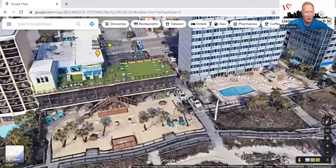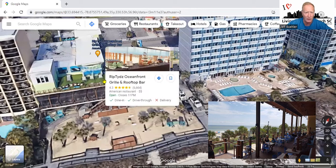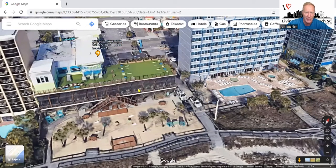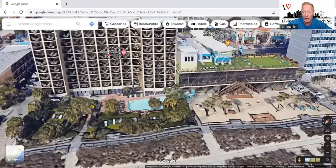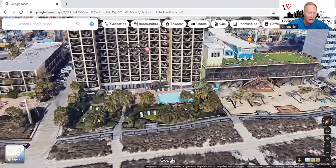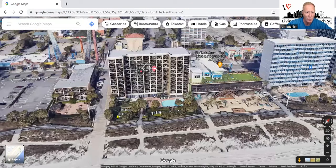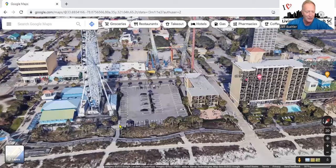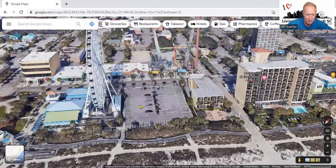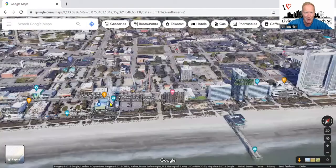Here's Riptide's Oceanfront Rooftop Bar. This is a really fun spot to come hang out at. Especially, I've mentioned in other videos, when you live here, wanting to play tourist in the fall and winter time, right? These restaurants and businesses are still open during those months. You can still come and enjoy it, but not feel like you're in spring break, or just all that summertime madness that we get.